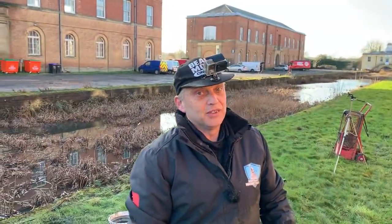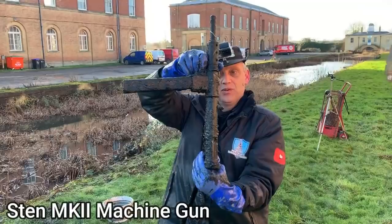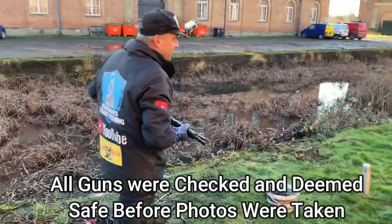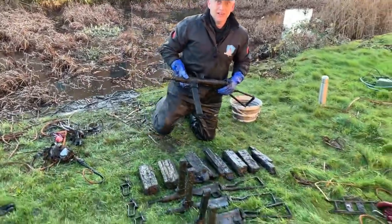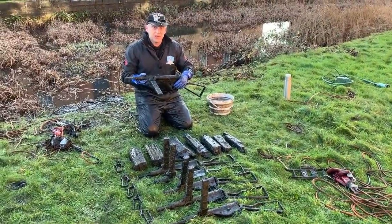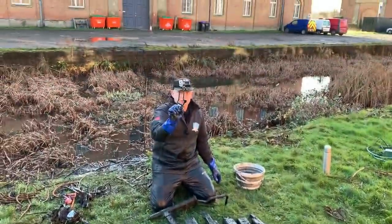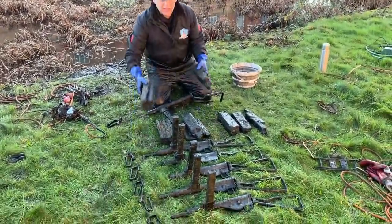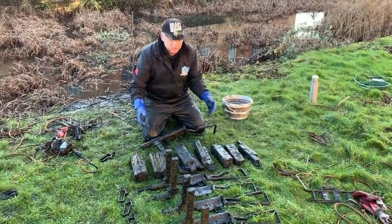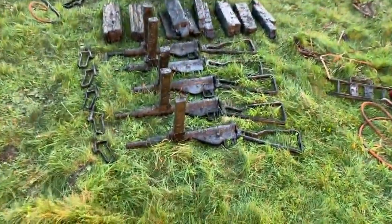So, talk about best find ever. Look at that. A machine gun, but not only that, it gets better. Look at this. I've got six of them, because there's no point in just getting one when you can have six. So that's six complete machine guns with the stocks, with the short stocks as well. And I've got a few magazines, like probably about 30 of them, but I would say that's one crate of them. But look at that, six complete machine guns.